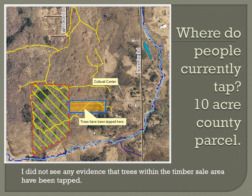I didn't actually see, and I looked, I did not see any evidence that the trees that are within the timber sale area have been tapped, except for maybe where people didn't quite know where that western boundary is of that county parcel and might have accidentally gone on the Fond du Lac property, probably unintentionally. But other than just a few trees west of this 10-acre county parcel, I didn't see any trees tapped within the timber sale area. And as you saw in some of those pictures, there's actually not a lot of good choices out there either right now.